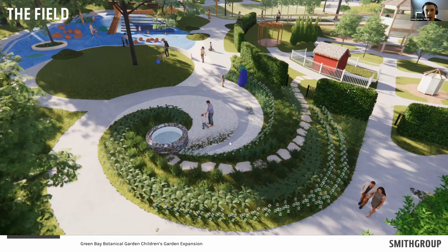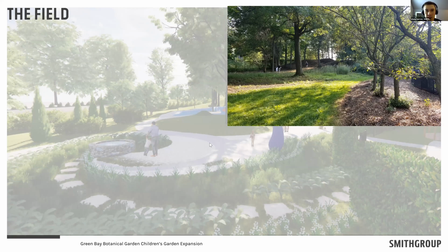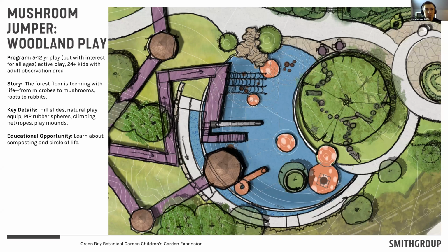Another shot from the air. Oh, sorry, a couple duplicates. Here we go. So the mushroom jumper and woodland play. This is the next space in our sequence of experiences. And that large pin oak tree is this large tree you see on the right side. We're trying to leave a generous area of the site intact to protect the root zone of that pin oak. But we also see maybe some less invasive features happening under that oak tree, some nature play features like stumps and logs, things which don't need a lot of disruption or footings or penetration into the root zone of that tree.